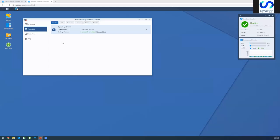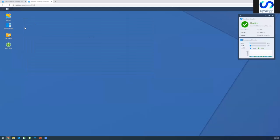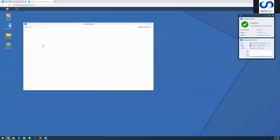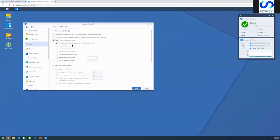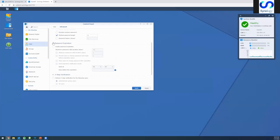So hop back in here to DSM and just quickly go through how to do all this. If I go here to control panel, first thing we're going to do is look at passwords. So I'm going to go to user. And again, this is where I can set specific password settings for all the users on my NAS. And then I can enable a password expiration date as well. So I can make it to where people have to reset their passwords every 3 months or every 6 months, or however long I want to.